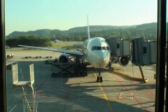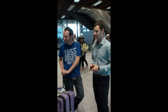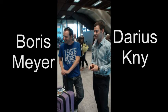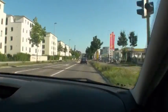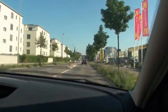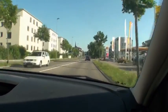This is our airplane we came in on. After our arrival in Zurich, Boris will pick us up, and Darius will meet us there also. After loading the car, we head to Hochfelden, where we'll spend several days with Boris. And it gets our first look at the Swiss countryside.